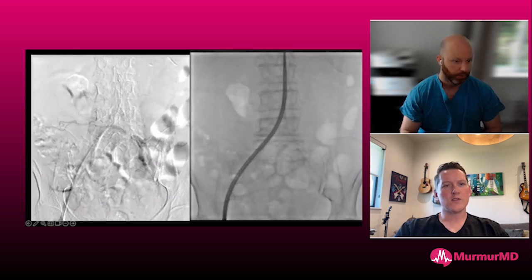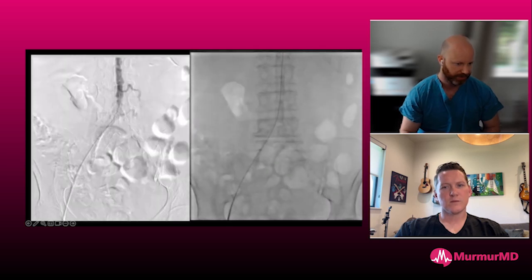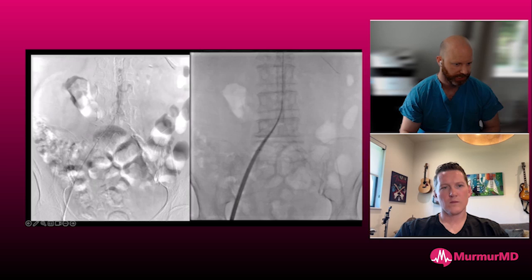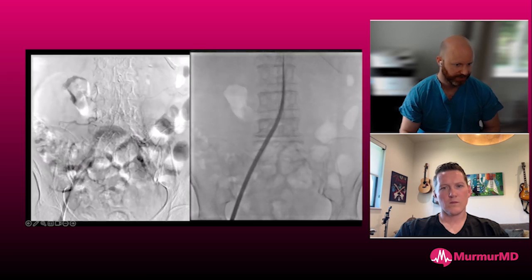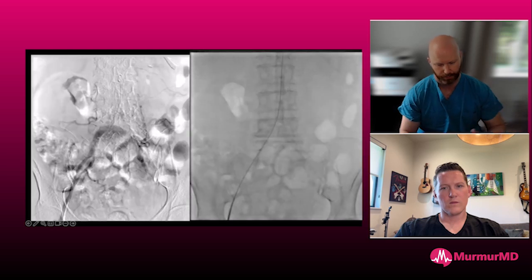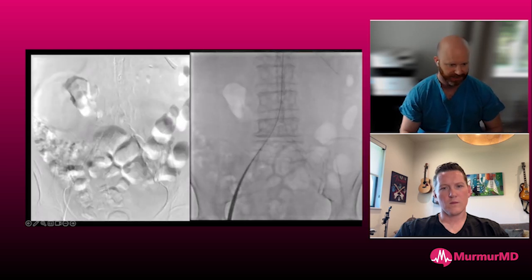Did you use the long one or the short one on this? I use the long one for pretty much everything. We rarely use the short one anymore as the dilator. I just like to know that we're safely in the abdominal aorta with the device, if we're having to go through any degree of stenosis, because I think it moves the Impella more easily.